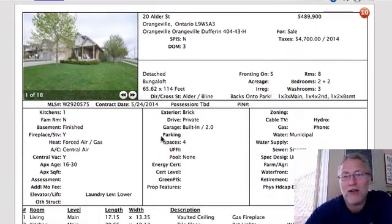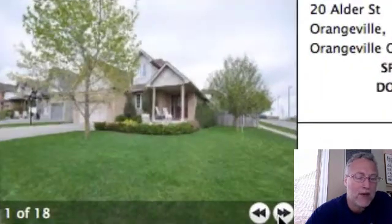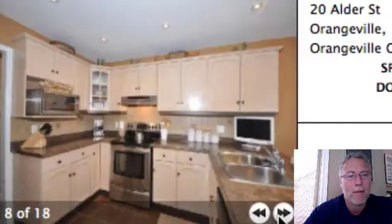Next one is Alder, 489. This one's on a corner, so that can be a little bit more of a challenge. It is a bungalow loft. So it's one little room upstairs or 2, and in this case, there's 2 on the upper level. And layout-wise, it's nice. Got a living room there.